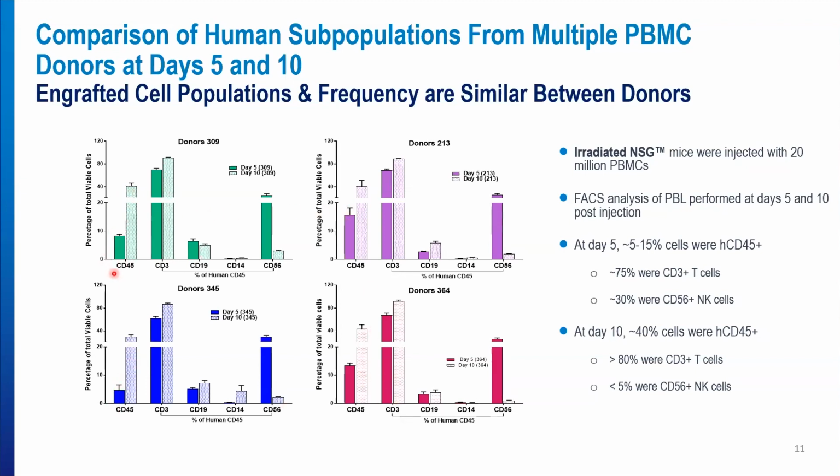And within that CD45 total human population, it's going to be dominated by CD3 T cells, and you can further dive into this and split this into CD4s, CD8s, and you can use flow markers to look at naive, central memory, effector memory, and all those different populations. There will be CD19 and CD20 positive B cells that will be engrafted. They tend to decline over time. There are different quantities of CD14 and CD33 myeloid cells. They also tend to decline from peripheral blood over time, and a natural killer cell population.